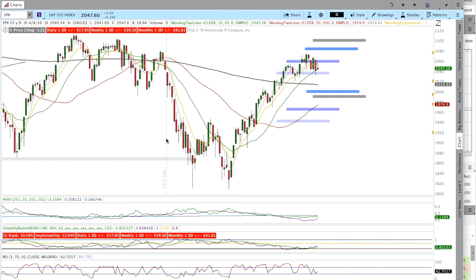Today is Friday, April 8th, 2016. It's about 2:30 p.m. or so Mountain Time here. The market closed a half hour ago. We're taking a look at a daily chart of the S&P 500 index, the SPX. The market closed today at 2047.60. It was up 5.69 points or 0.28%.